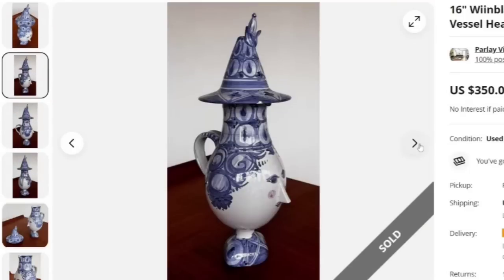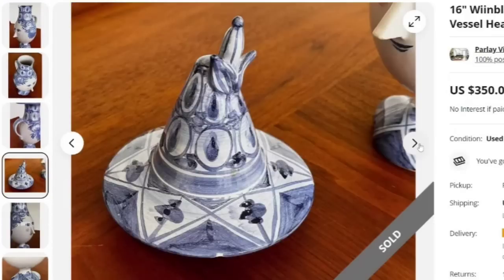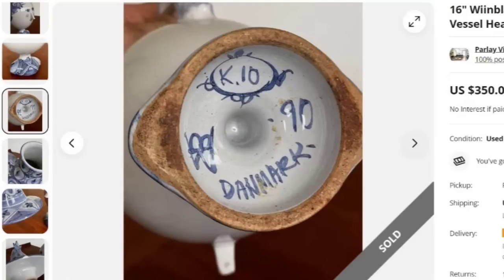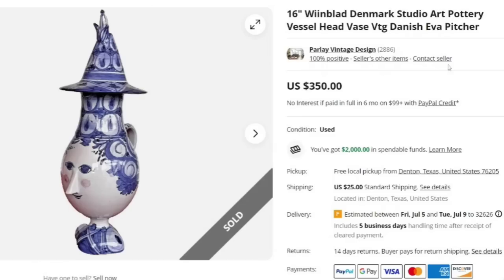And here you can see, this is cool. Face stuff and face jugs, face pitchers. They really, really do sell well. I'm hoping we can find a signature here. There it is. So you can see the K1090 Danmark, and I don't see that Windblad, right? Danmark Studio. You do see the Danmark though, so you would be able to look that up. It did have a chip, a couple of chips, and still sold for $350.